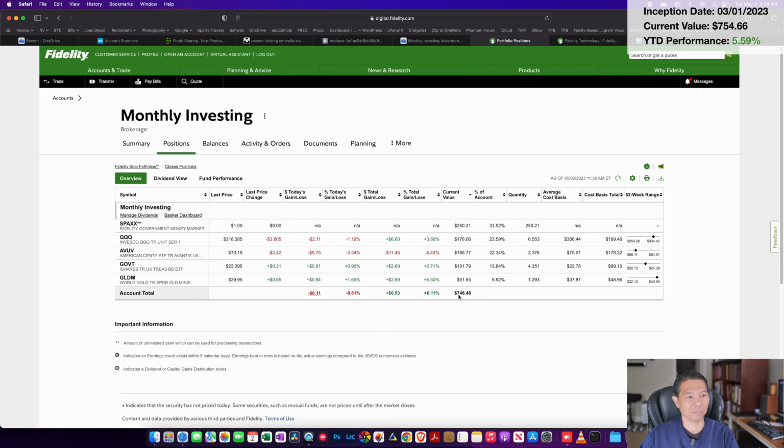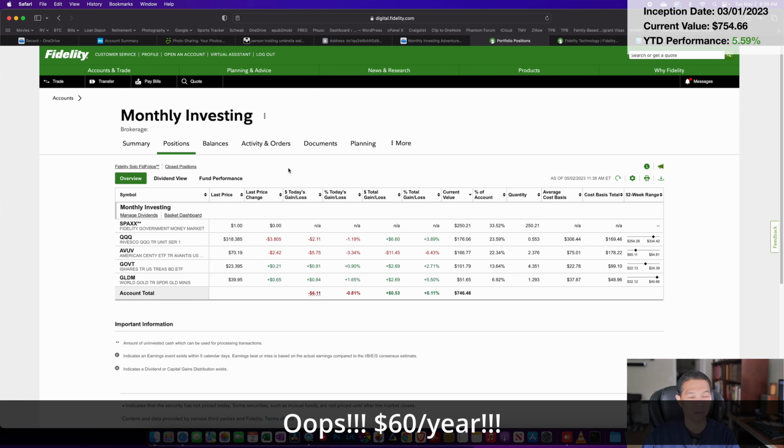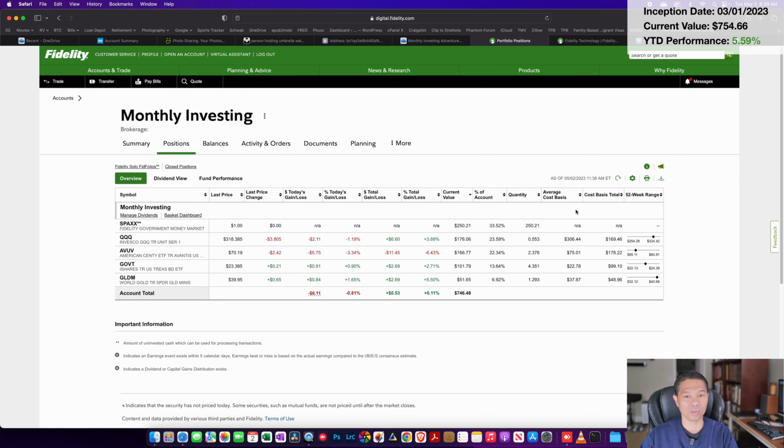The only difference that I'm going to do for this month is that instead of buying the allocations manually, I'm going to utilize the Fidelity Solo Fidfolios. Now, that's a mouthful to say, but this is a feature that I'm testing out. You certainly don't have to use it, and you don't actually need it because it's something that you have to pay for. It's $60 a month. And the Solo Fidfolio is supposed to allow you to create a basket of stocks, and you can then just buy into that basket at will. So that's the idea.